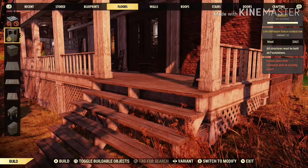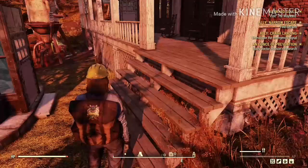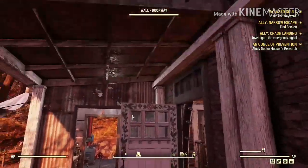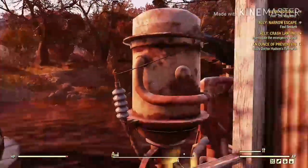And I do have a complaint that they don't snap to everything. They only snap to these porches, which is a real bummer. But for the rest of it, I can accept that for now. They may change it, who knows. I mean, honestly, who freaking knows? They did a lot.